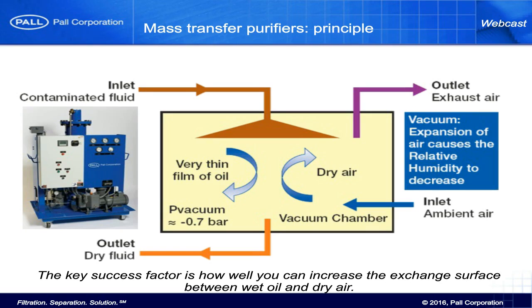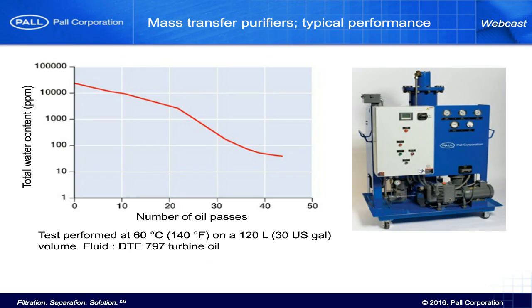This is a typical illustration of the performance of such a mass transfer purifier. If you assume that we're working here with a typical turbine lube oil, then you're looking at a fluid that should saturate at 60 degrees at around 200 ppm. So you see on this curve that within 30 to 40 passes of a certain volume of oil through the machine, you can drive down the water level much below the saturation point. In this case, we're much below 100 ppm, for example. And we know that's important because we can keep the oil in this quote-unquote safe zone so that even when we start cooling the oil through the cooler or through the lines, we're still making sure that we're not generating free water in the system.